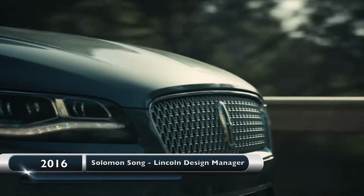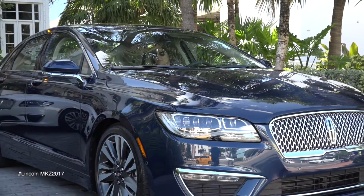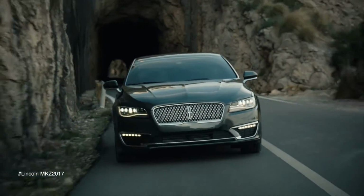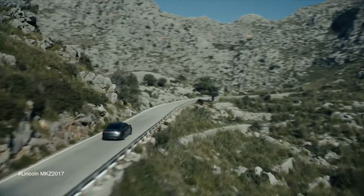So Lincoln has a new design language called quiet luxury. Quiet luxury for us is about having the confidence and the human touch for design, because Lincoln is all about human interaction and what we give to the customer, what we provide the customer in terms of looks and styling. And so for Lincoln, quiet luxury means just that.